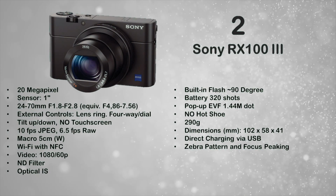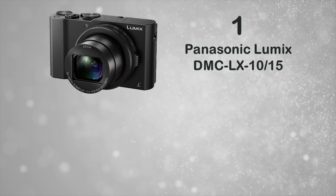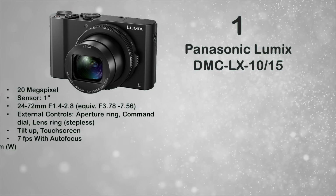And now, what is the best camera under $700 if all these great cameras are left behind, like the Sony RX100 Mark III and Canon G7X Mark II? So this is the Panasonic Lumix LX10. If you are in Europe, then the model name is LX15.